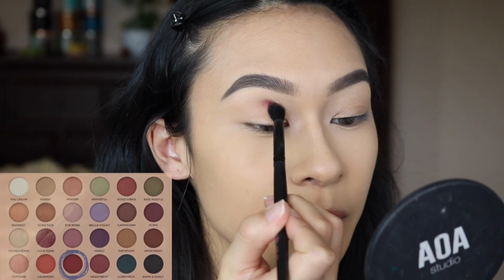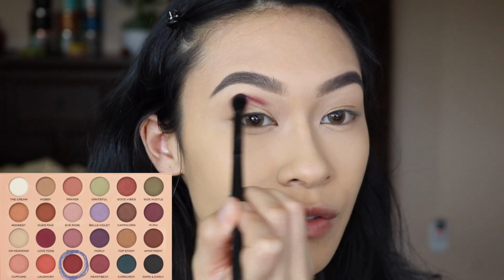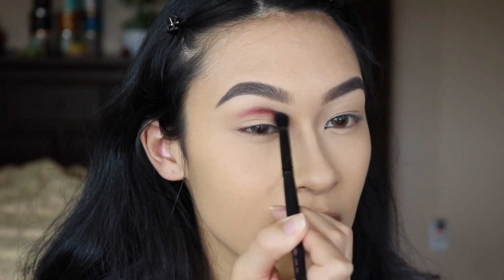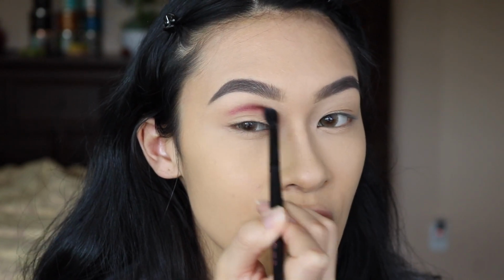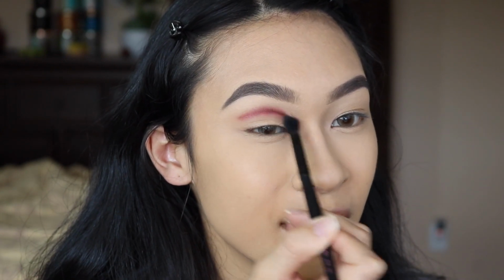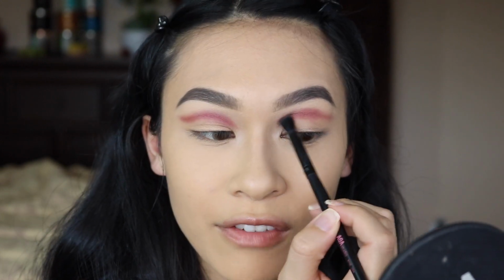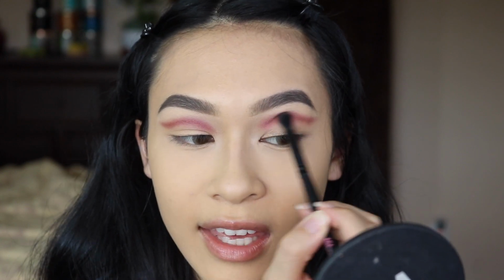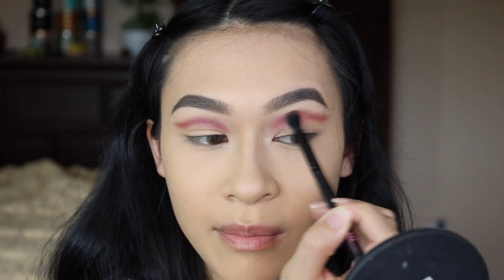We are gonna start with Heartbeat, which is the darkest color that was chosen for us. And we are going to put this into the crease, but I'm actually going to take this a little higher than my normal crease because I do have fairly small eyes. And if you guys can't tell, yes, we're going to be doing a cut crease. Truthfully, I feel like when you are working with a shimmery red or burgundy, it's a lot easier for this one to actually appear matte. So I want this to be my base shade because in the end, it'll look like it's a matte even though we're working with something very shimmery.